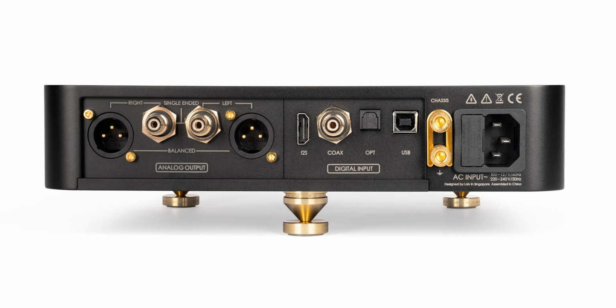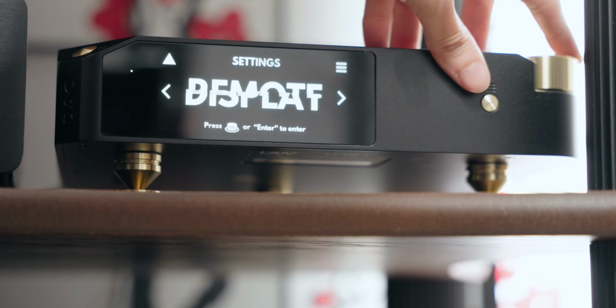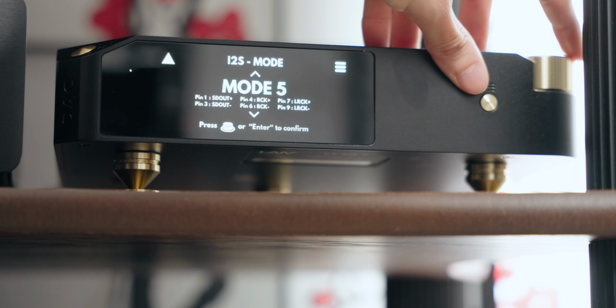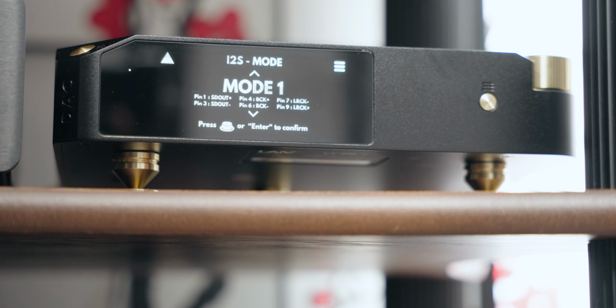Now, I did want to try it with a different streamer than the Aurender N20, because the Aurender N20 doesn't have I2S, which is another negative of the Aurender N20. I wanted to try the I2S connection from the Live DAC with a streamer that has I2S. And that's the other thing that I really like about this DAC, and potentially why it might be my reference DAC going in the future, because it has different pin configurations for I2S, since it's not standardized, so that I can basically connect it to any streamer that comes in here and be able to test it, as long as it has I2S.